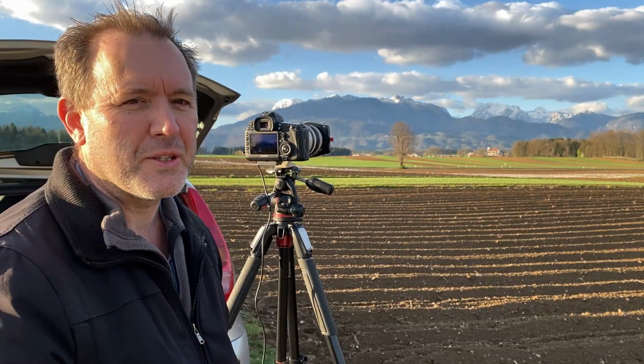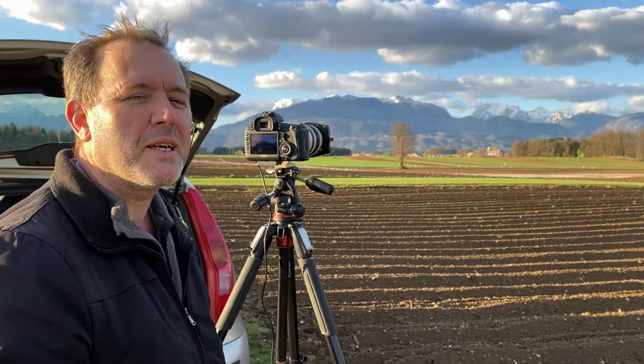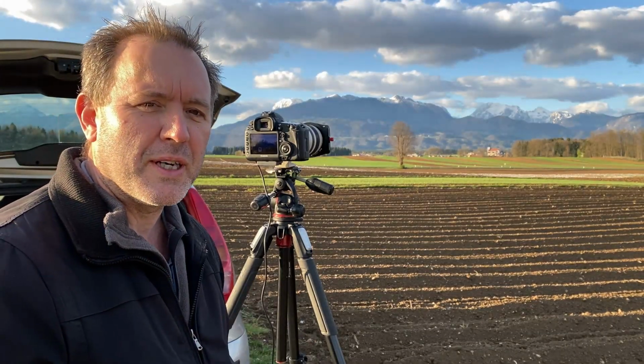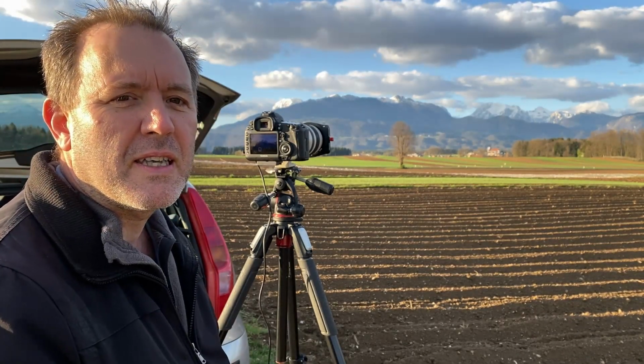Okay, so got a good shot now. Everything fell into place. Wasn't quite 100% what I'd hoped for, but it was a good shot nonetheless. So now I'll head down to the roadside and we'll see what the viewpoint from there gives us.